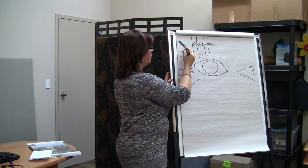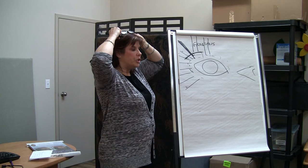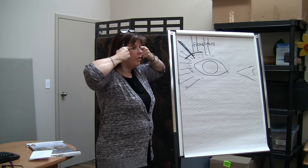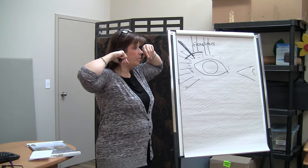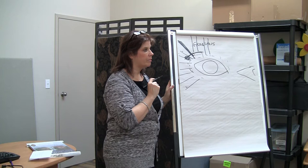So, somewhere at the orbital rim, there's a notch right here that you may be able to feel on yourself. Generally, it's right close to the edge of the eye. If you go down here and up a little on the orbital rim, you'll feel a little notch. Where that notch is, above it is generally frontalis, and below it is generally orbicularis oculi. So let's think about that for a second. If you inject right here, below the line, which muscle are you getting? Orbicularis oculi, right?